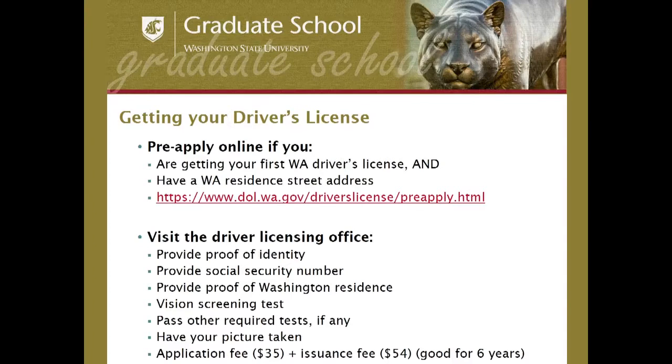You'll also have to take a vision screening test, and if you're going to have something like an enhanced driver's license, for example, there are a wide variety of different options for getting a license. You might have to take some other tests that go along with that. You have to have a picture taken, because that goes on your card. And then there's also an $89 application and issuance fee, okay?